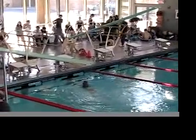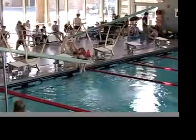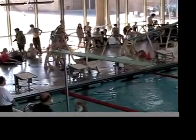Dive of half and six. Mellie's first dive will be a dive 401B, inward dive in the pike position. Degree of difficulty, 1.5.